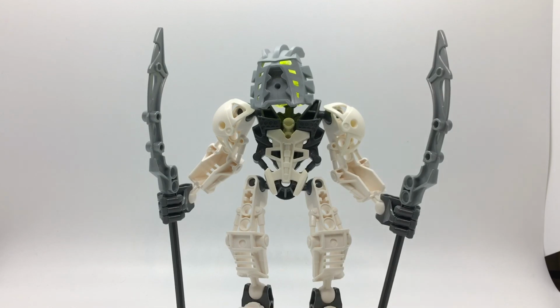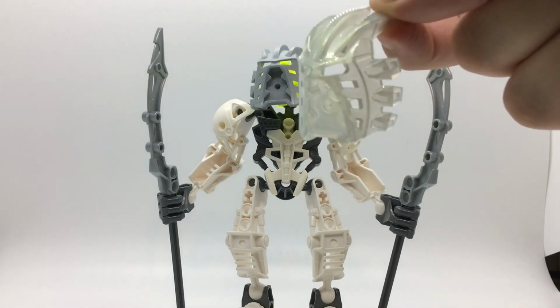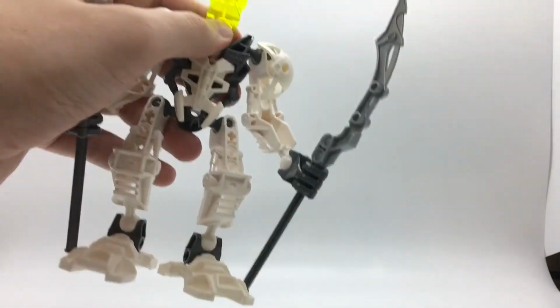So after shooting the last bit that you just finished watching, I decided, you know, what the hell, I'm not doing too many more of these, might as well go the extra mile for this one. And I dug out the old spare Kanohi bag so that I could get the mask in question that I wanted to try on him. And I figured since I was doing it, some of you guys might be interested in seeing it too.